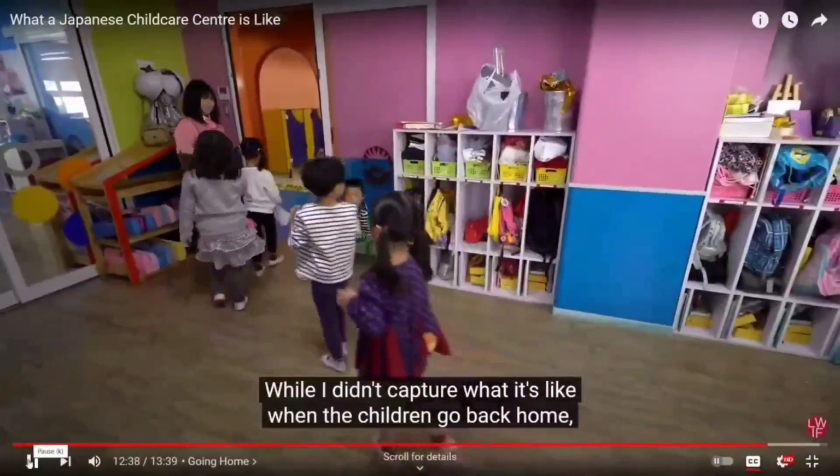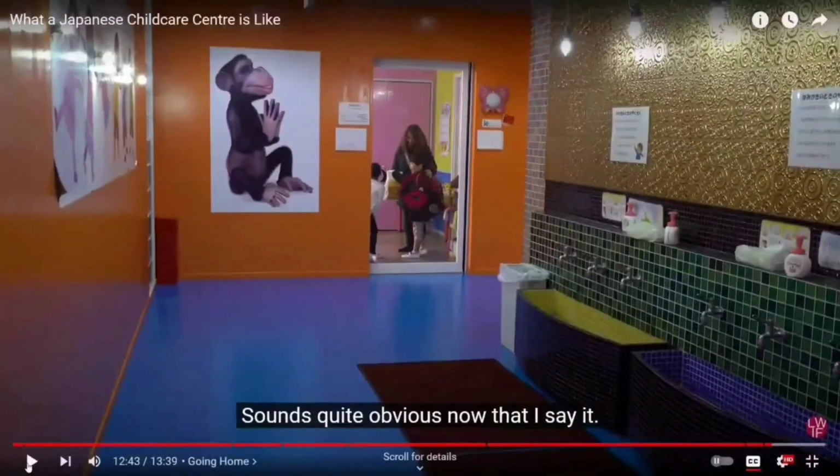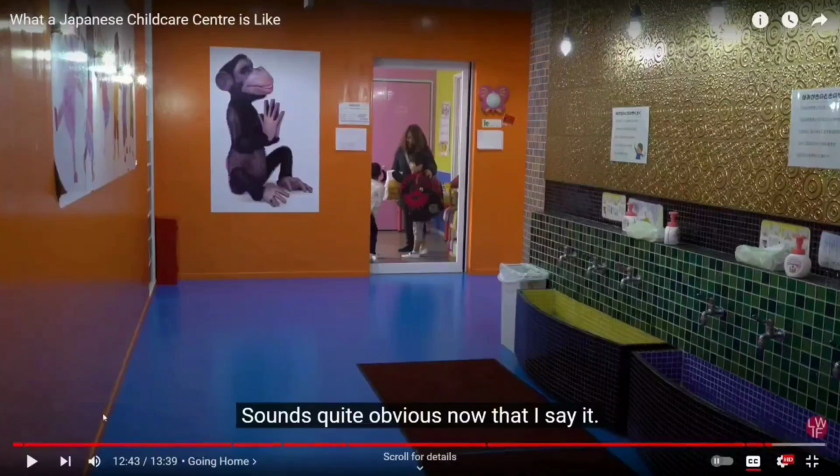Going home. While I didn't capture what it's like when the children go back home, it's quite the same as arriving, but in reverse. Okay, I forgot to talk about the nap time situation. So the spaces between cots should be about 12 inches apart so that they are not too close, and not breathing into each other's faces. You understand what I mean? So there should be a nice amount of space between the different cots or cribs at childcare centers.